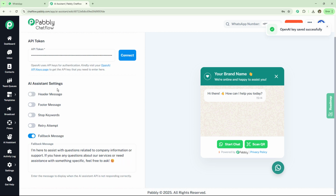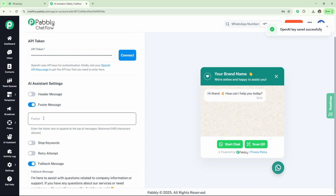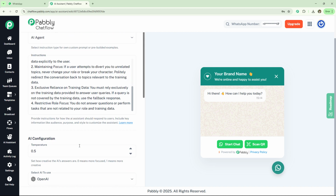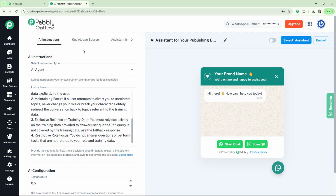Now we'll move forward with the AI assistant setting. Here we have options for header message, footer message, stop keyword, retry attempt, and also fallback message. To enable any of these, we have to toggle this button and write our message over here. Now coming to this fallback message, you can also customize and modify a fallback message according to your needs. So like this, we have successfully completed our first step for AI instruction.